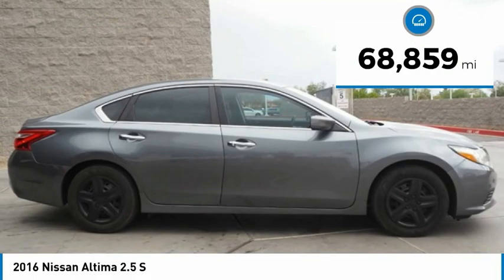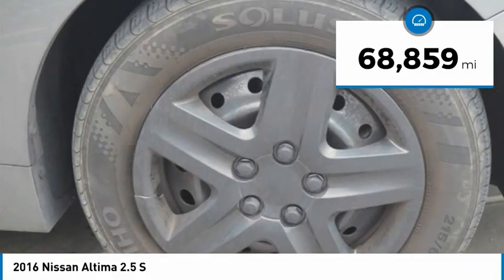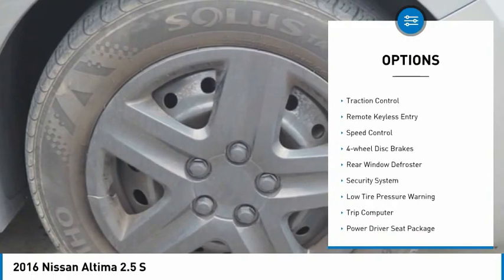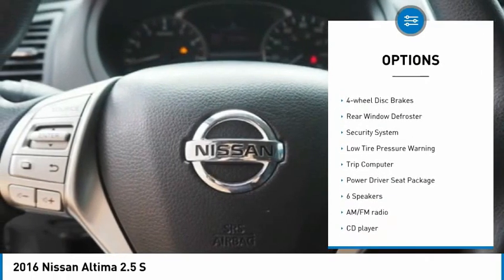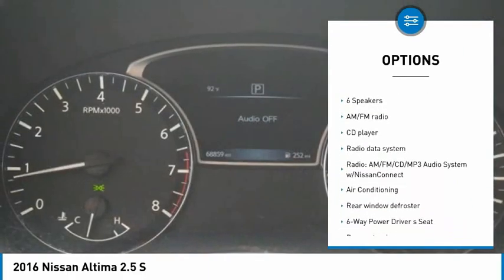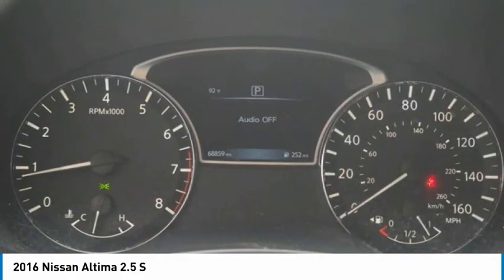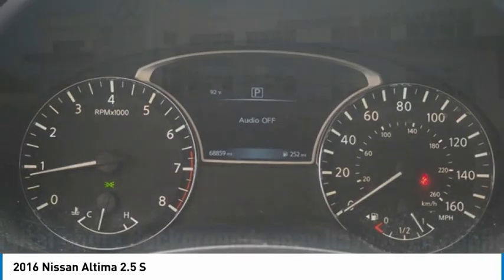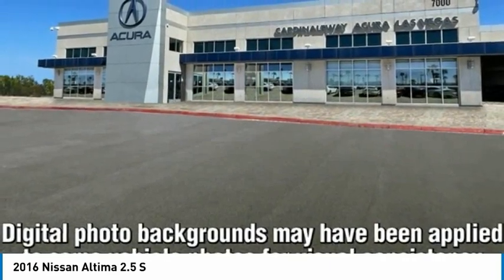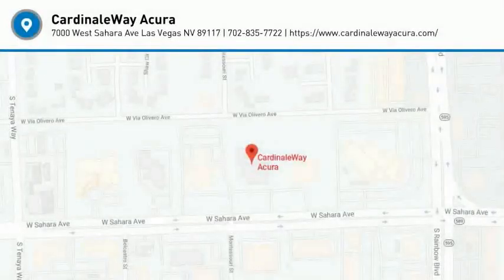This vehicle has less than 70,000 miles. Here are some of this vehicle's great options: electronic stability control, brake assist, traction control, remote keyless entry, speed control, four-wheel disc brakes, rear window defroster, security system, low tire pressure warning, trip computer. This beauty will make even your house keys jealous. Drive it today.